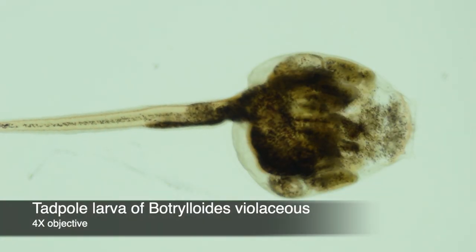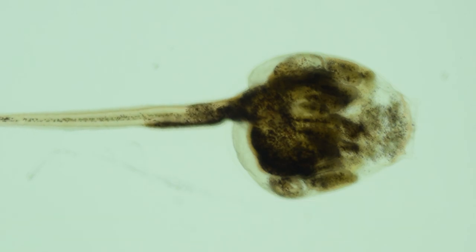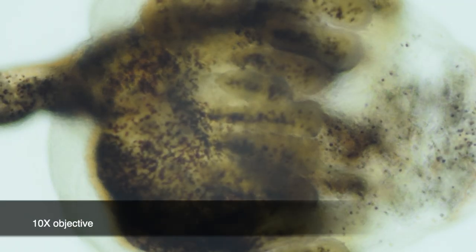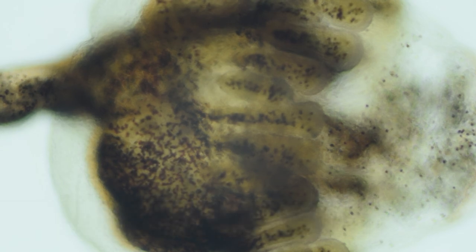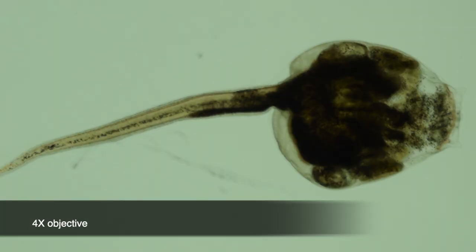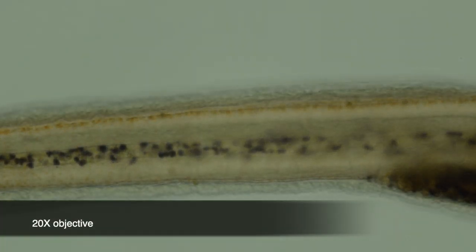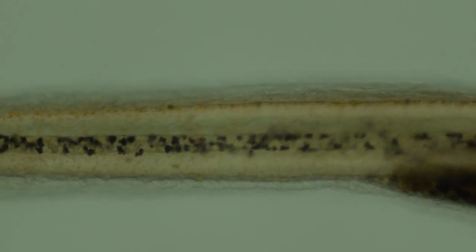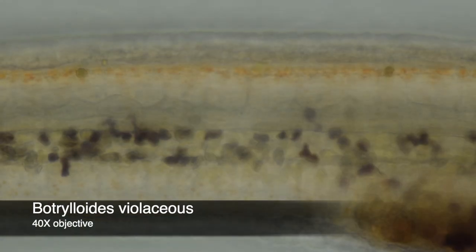Here's the larva in more detail. It has a functional heart already. The part of the tail with the very large cells, between the line of orange dots dorsally and the line of black dots ventrally, is the notochord.